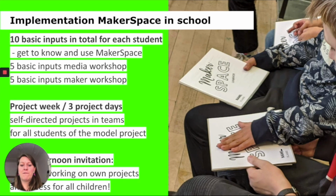We have separated the inputs: 5 inputs inside the maker workshop and the other 5 inputs inside the media workshop. I've already explained that sharing and documenting knowledge is very important in a makerspace, which is why our makerspaces actually consist of 2 spaces. We have the actual makerspace, and we have a media workshop.